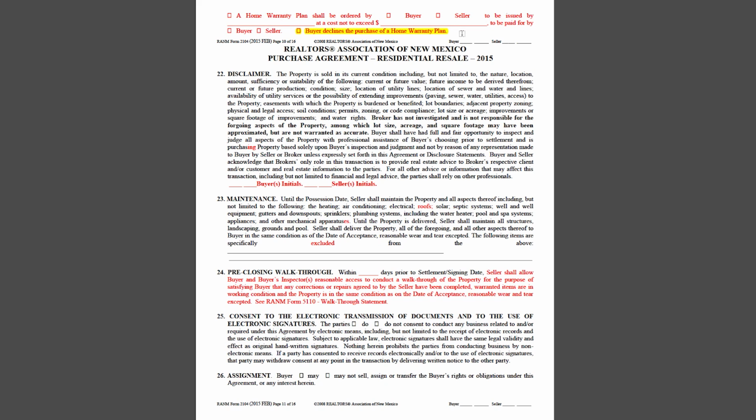In the event the buyer is electing not to purchase a home warranty contract, then the buyer needs to affirmatively elect by checking a box that he does not want a home warranty contract. That concludes our presentation on this section of the revised purchase agreement.